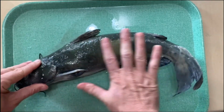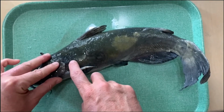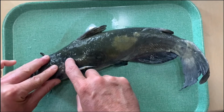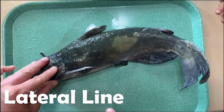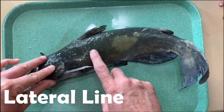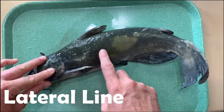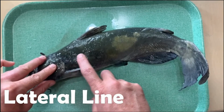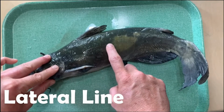The other thing you'll notice, and on some fish it's more pronounced than others, this is a catfish, so they're not known for their schooling abilities, so they don't necessarily have this adaptation as strong as other fish. But there is this line that runs down the center of their body that's called a lateral line. And that helps them sense pressure differences or movement in the water. This is really pronounced in schooling fish, like sardines and mackerel in the ocean, which have very pronounced lateral lines. And they're little fluid-filled sacs along the side of the body.